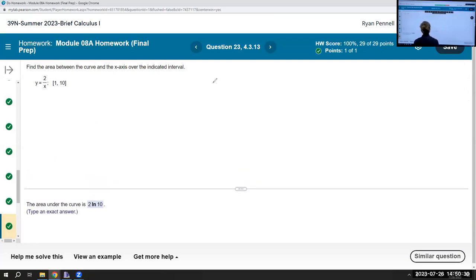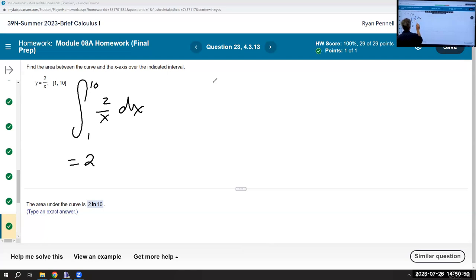Find the area between the curve and the x-axis. Well, the x-axis is just when y equals 0, so that's fine. The integral from 1 to 10 of 2 over x dx. Okay, so if I want, I can pull that 2 out. It's not doing much for me.